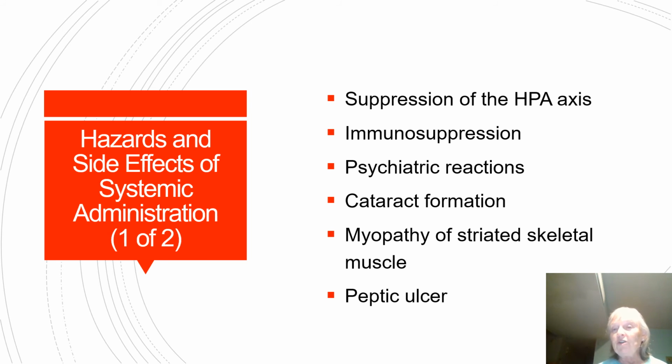So there it is, suppression of your HPA axis, immunosuppression. Big ones, steroids and opportunistic infections, okay? They are going to get wherever they can go and cause an infection. This is one of the major reasons that we tell our patients you have to rinse your mouth out. Otherwise, you're going to end up with thrush or candidiasis. At that particular point, you also have to protect your teeth. You need to brush your teeth after you do this also.